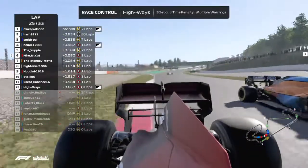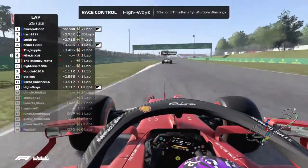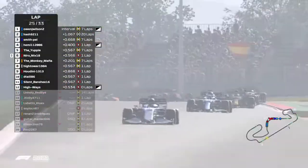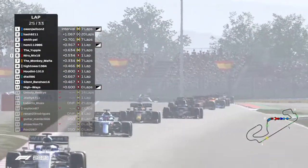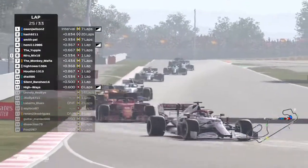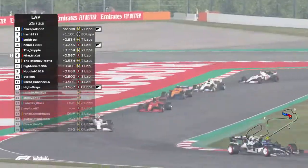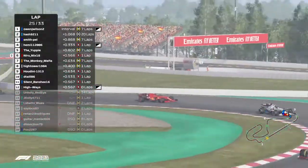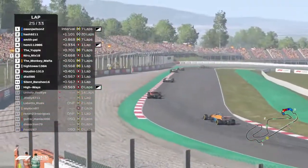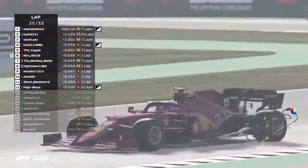Niru getting by Monkey Mafia, but Monkey Mafia not giving up too easy. Late break, switch back from Niru, and he'll come out ahead. Fantastic move by Niru, optimizing on that late break of Monkey Mafia. Great move by the Ferrari. Unfortunately, Monkey Mafia couldn't defend, but he won't be giving up too easy. He'll be looking to get that position back.